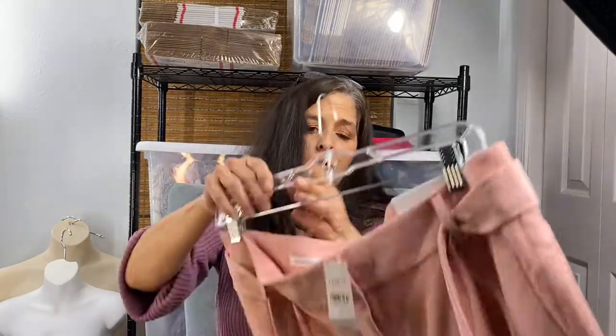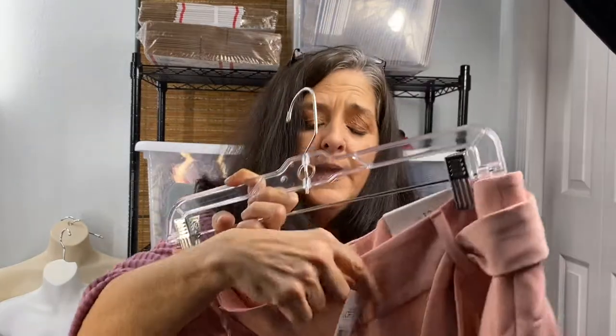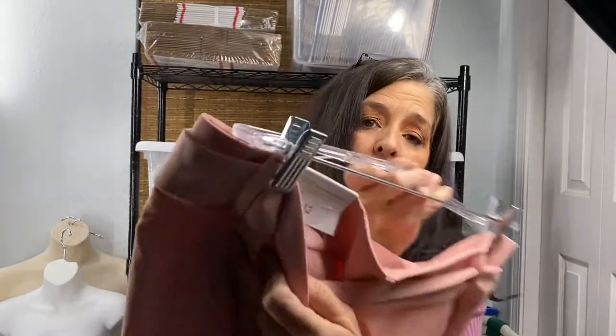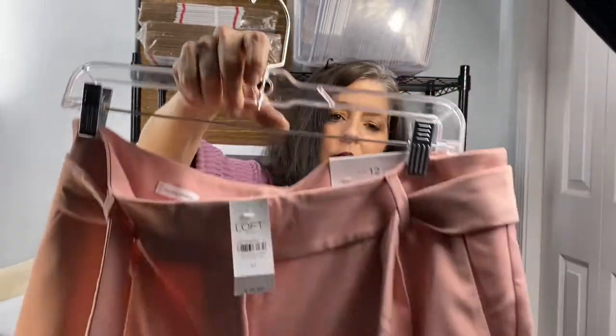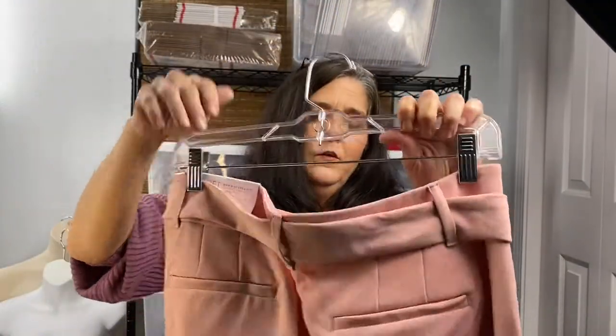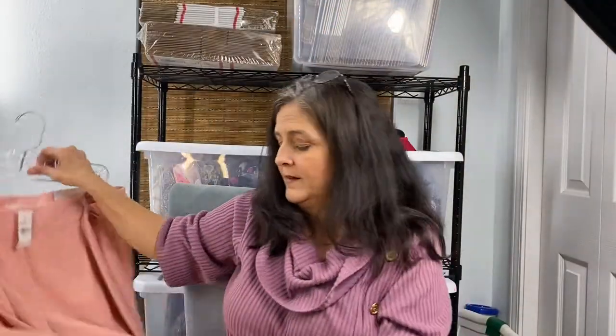And last but not least is this Loft size 12 new with tags pants. These are high rise, straight through the hip and thigh, if you can see that. These are very, very nice pants. But they have faux pockets. Why don't they have real pockets? We need pockets. Anyway, these are high rise, straight legs. And that is everything for this haul.